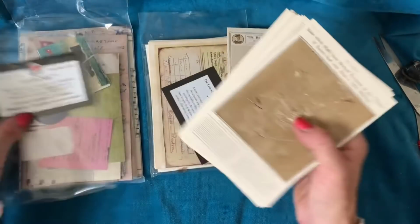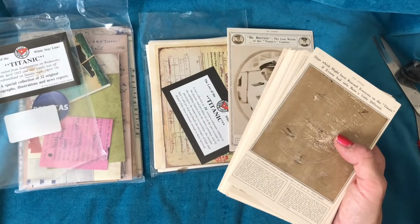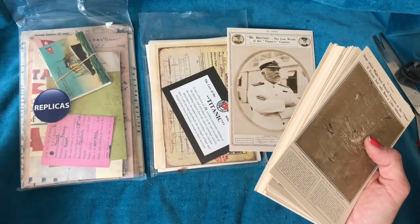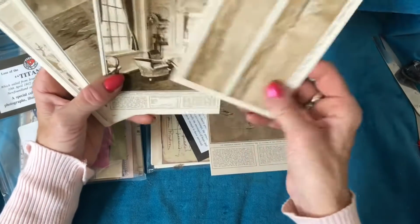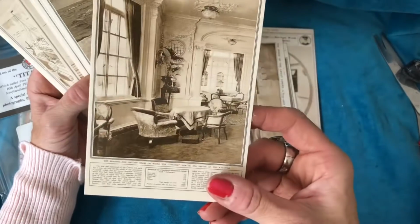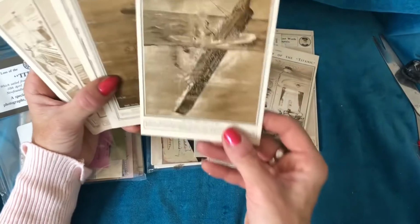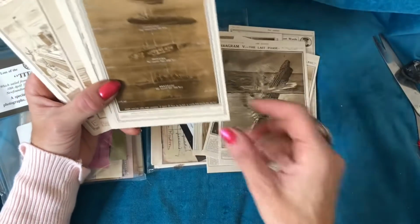Now, these ones here are, what does it say? I think these were photographs. So we've got postcards and photographs of, like here, this is one of the cabins. How gorgeous is that? Got this of, obviously, the sinking of the Titanic.